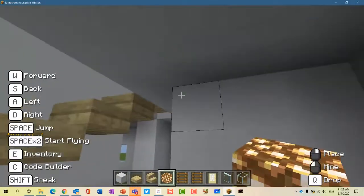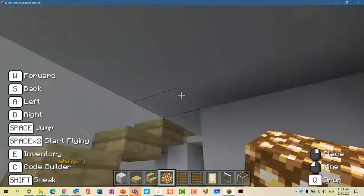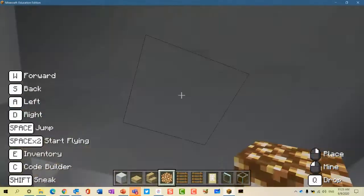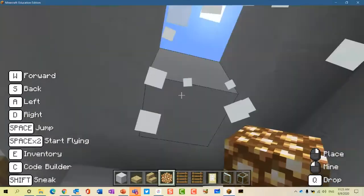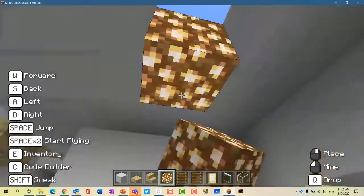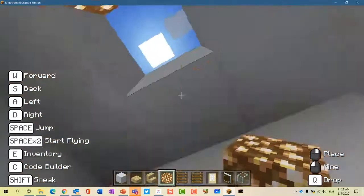The other thing that you may want to put in your house is some lighting, because as you build the ceiling, it gets dark in the house. So what I'm going to do is I'm just going to actually put in this glowstone. Oops, wrong spot.